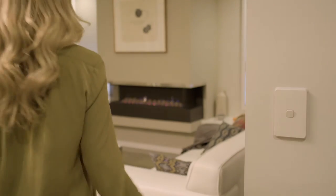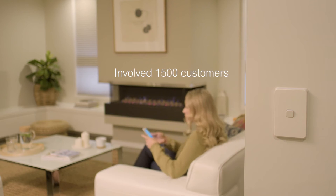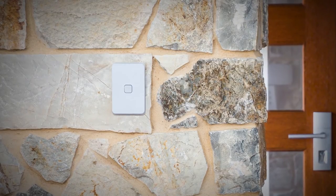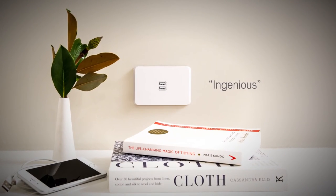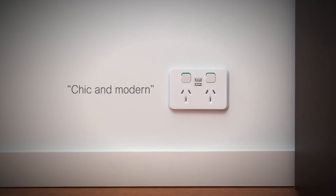Clipsal Iconic is protected by 10 patents. We involved 1,500 customers in development. And it's engineered in Australia, backed by 76,500 R&D hours. Some words our customers said: ingenious, beautiful and stylish, chic and modern.